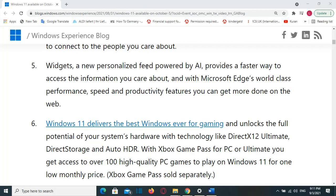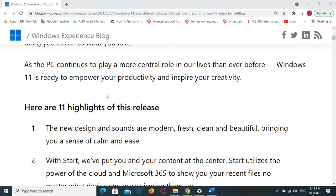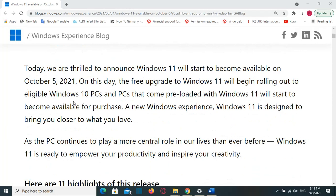So we have to wait another month till we have Windows 11 on our computers, and let's hope that this version of Windows will be really good and really useful for all of us.